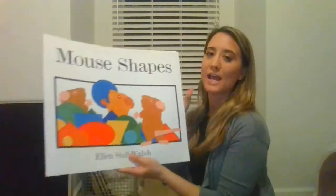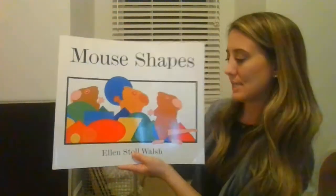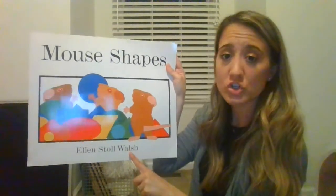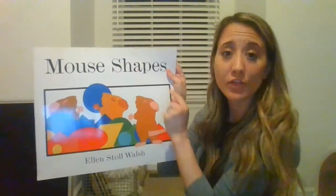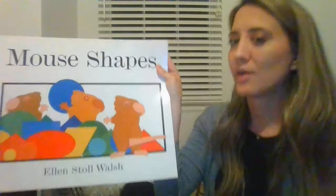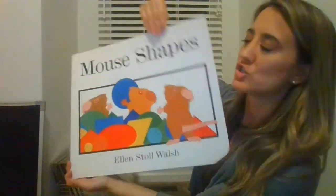Very good. Okay. Now we're going to read a story, and the title is Mouse Shapes. This story was written by Stoll Walsh. She wrote the words, she was the author, and she drew the pictures. Let's pull you a little closer. Okay. All right. Mouse Shapes.